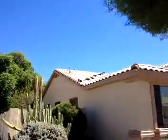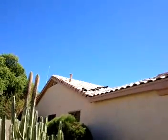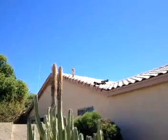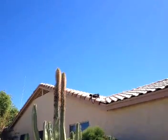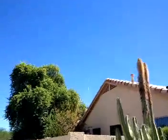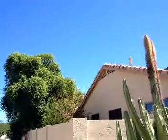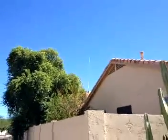I have no idea what that is on the roof. You see it in the backyard as well. I think it's grounded. Actually, I do know what it is. Those are little rubber pads that are keeping that wire from touching the roof, and that is a lightning rod in the backyard. You can see it from the back. We'll see it here in a second.